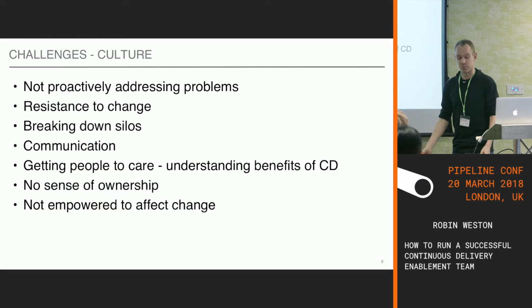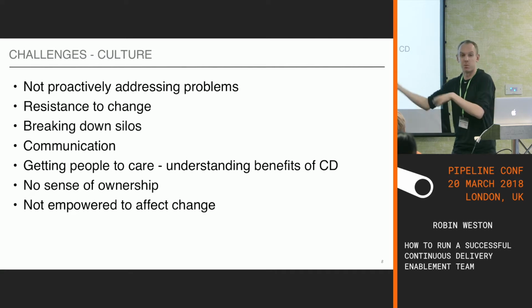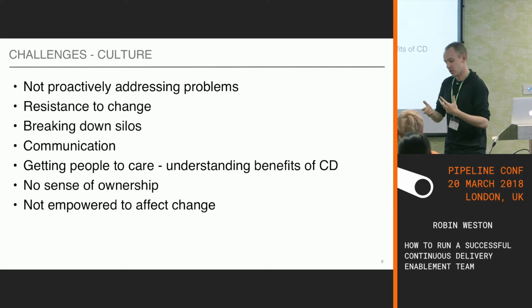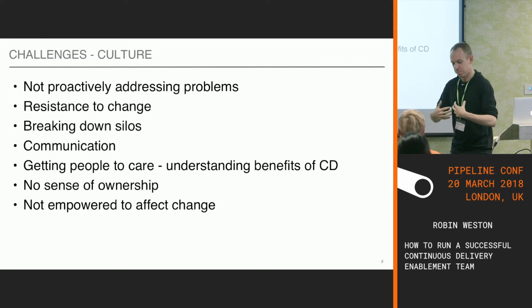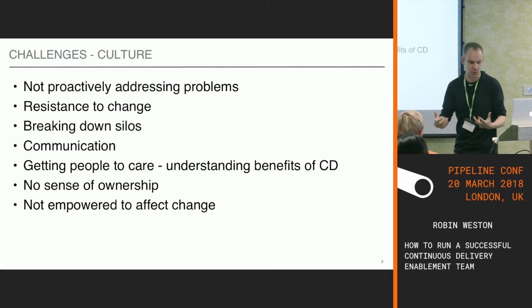Not proactively addressing problems. Things as simple as broken builds. The build would break. Oh, that was someone else over there in the big monolithic system. It was probably them. So you don't go and fix it. I'm sure we've all seen this. Resistance to change is another fun enterprise one. You might have heard the analogy of organizational antibodies. Organizations will push change back almost by default, whether that's by slowly grinding you down by a series of forms and processes and meetings and so on.